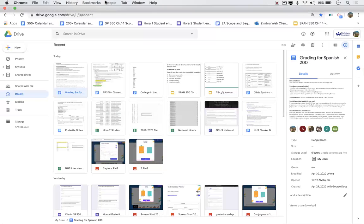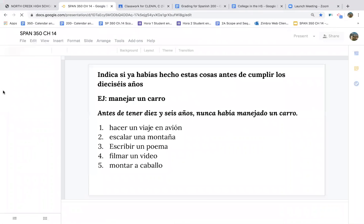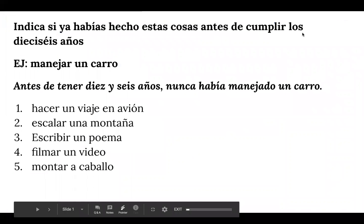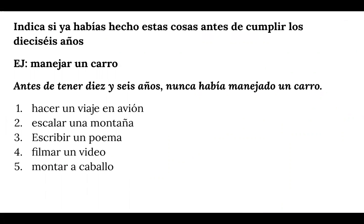All right, we're going to start with an entrada. Again, I'm going to have you pause it and write down whether or not you had already done these things before you turned 16. For example, manejar un carro, and it said, antes de tener 16 años, nunca había manejado un carro. I never had driven a car. You're telling me whether you have done these things: hacer un viaje en avión, to travel on a plane; escalar una montaña, to climb a mountain; escribir un poema, to write a poem; filmar un video, to film a video; montar a caballo, to ride a horse. So go ahead and pause it right here. Then you can write out your sentences and then we'll go over it.